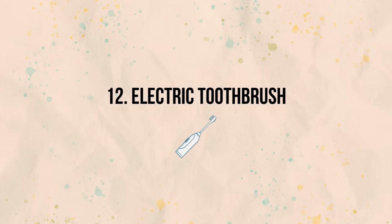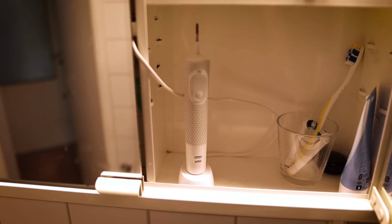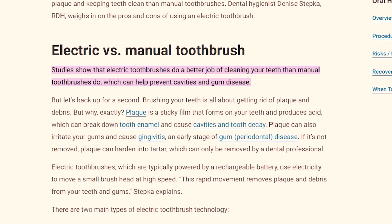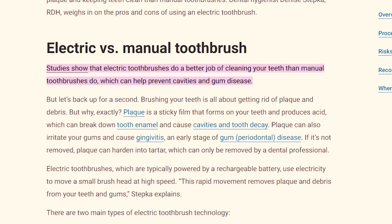Number 12, electric toothbrush. Switching from a regular toothbrush to an electric one was really a game changer for me. It requires so much less effort and the results are so much better. Studies have shown that they are indeed more efficient, and I think that especially in the long run you will be able to see that. You might even be saving some money because you don't need to go to the dentist that often anymore.